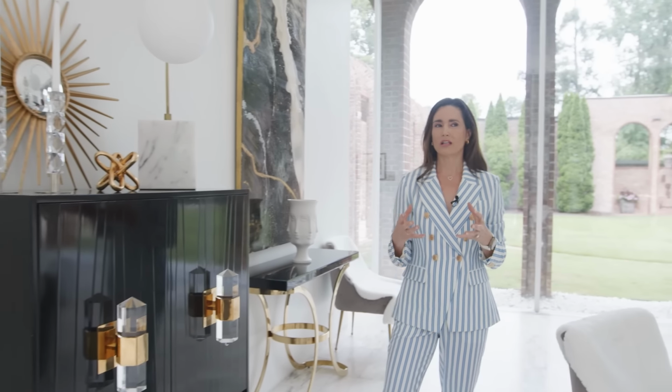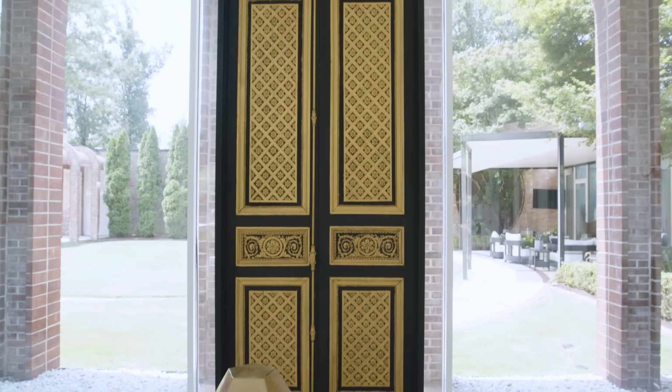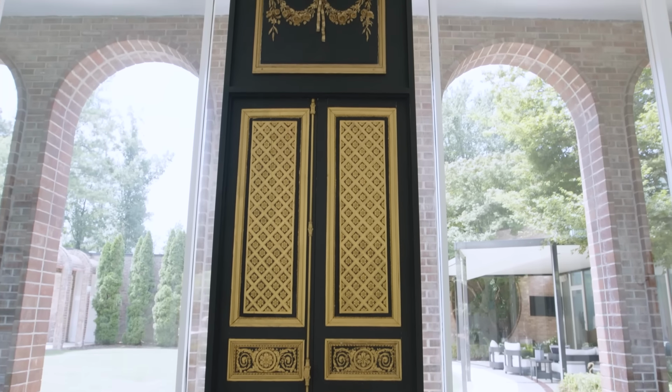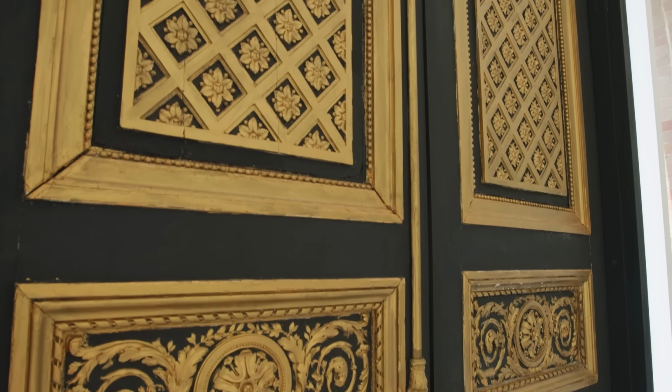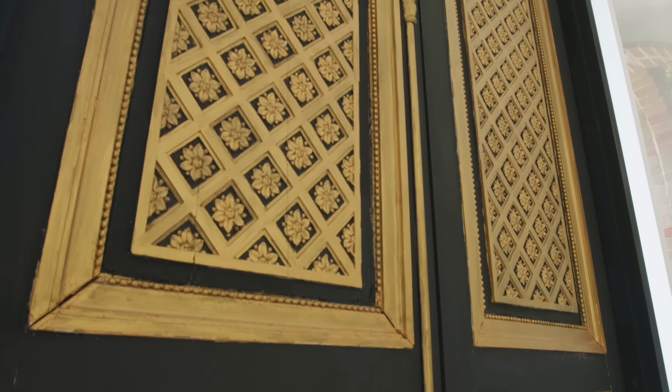And so I really wanted to incorporate a lot of gold and black, because a set of antique doors that's in our living room really spoke to me and brought in that black element and gold element into the home. Every room is a little different, but it all kind of comes together.